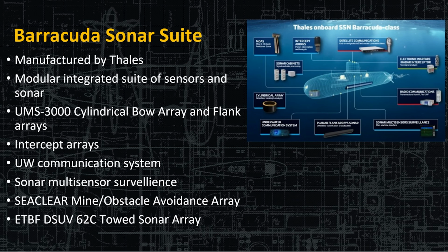All right, here's the Barracuda sonar system manufactured by Thales. This is a modular sonar system, which means it's like Legos. You can buy the whole thing, get the whole kit, or you can buy the bare bones, to protect yourself from other submerged objects, where you just have the cylindrical array, the flank array, and a combat system to communicate. But this one has the whole thing.